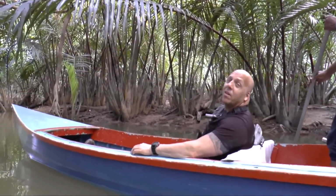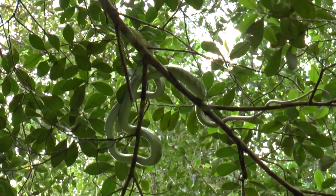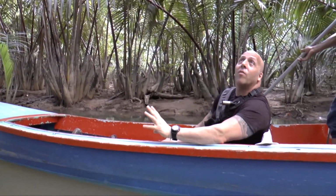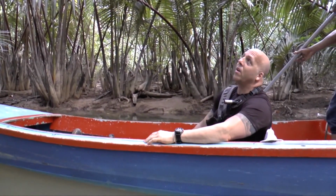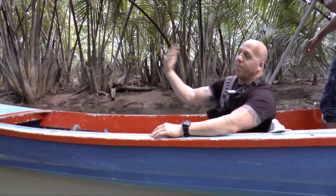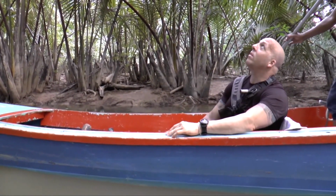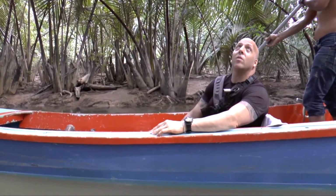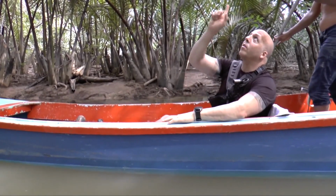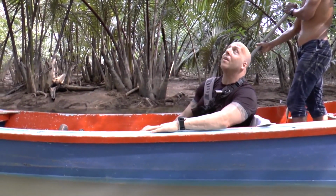I'm not sure why, but in this one tree, there are 4 red-tailed green rat snakes. Now, these snakes are not communal normally, but for some reason, all 4 of these are in this one single tree. Normally, you'll find one snake every, who knows how far apart, but it is really rare to find that many snakes living so close to each other. They're only 6 to 8 feet apart. They've all got a different spot. Really good stuff. Very lucky.